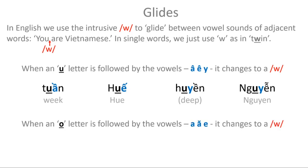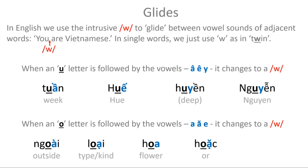The other situation where you'll find a glide is when an O letter is followed by any of the vowels a, ă, or e, and it changes then to a w glide, as in ngoài. And remember, người nước ngoài means foreigner. Loại, type or kind. Hoa, flower. Hoặc, or. Khỏe, healthy or fine. So you might hear people say, Anh khỏe không? Em khỏe không? Are you okay?